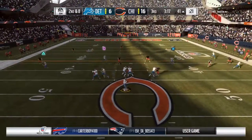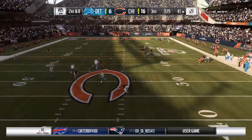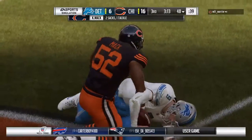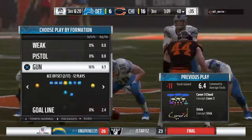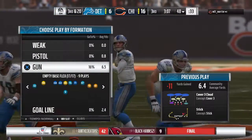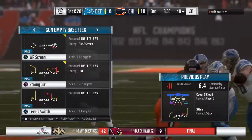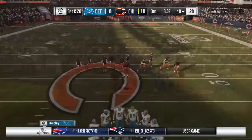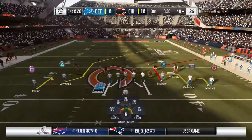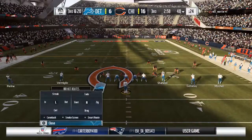Here's Stafford now on 2nd down. Eluded, and he can't find anywhere to go with it, and he goes down. Khalil Mack in there to pick up his 2nd sack now of the afternoon. After the sack, Stafford and the Lions come up on a 3rd and long situation.